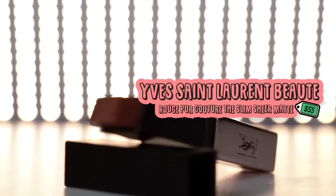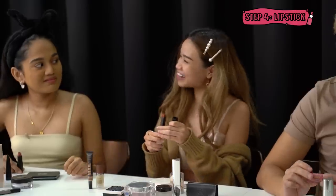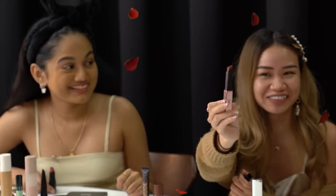Super smooth as well, from YSL, because it smells so good. It has a name on it. Yeah, it has my name on it as well. Like a rose smell. So like when your crush comes and kisses you, it's like a bed of roses. It really smells like this. This is what they will smell. Okay. You put it on, then later I taste.